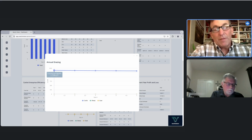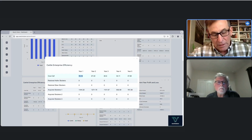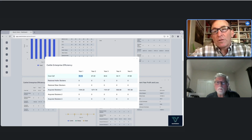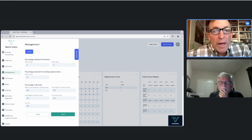Okay. And then go to enterprise efficiency for cattle. It's $72.19. So it's going to increase the profitability of the ranch almost $20,000, $19,852, as you could increase your carrying capacity for the life of that.